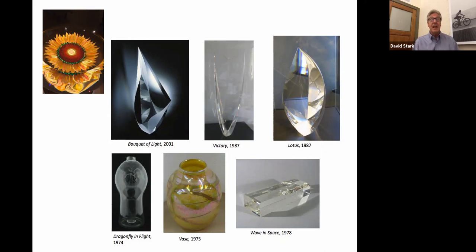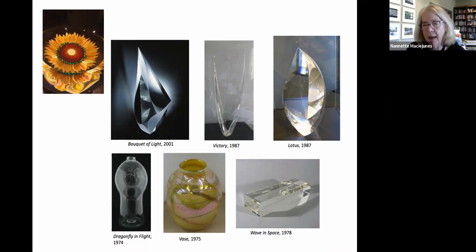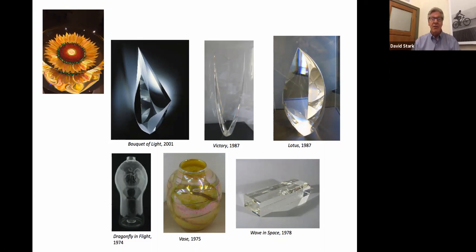There are two other versions of it. And unfortunately, the glass company burned, there was a fire. Pennsylvania, yes, so he no longer has access to it. So we're very fortunate to have this example of his work using that.